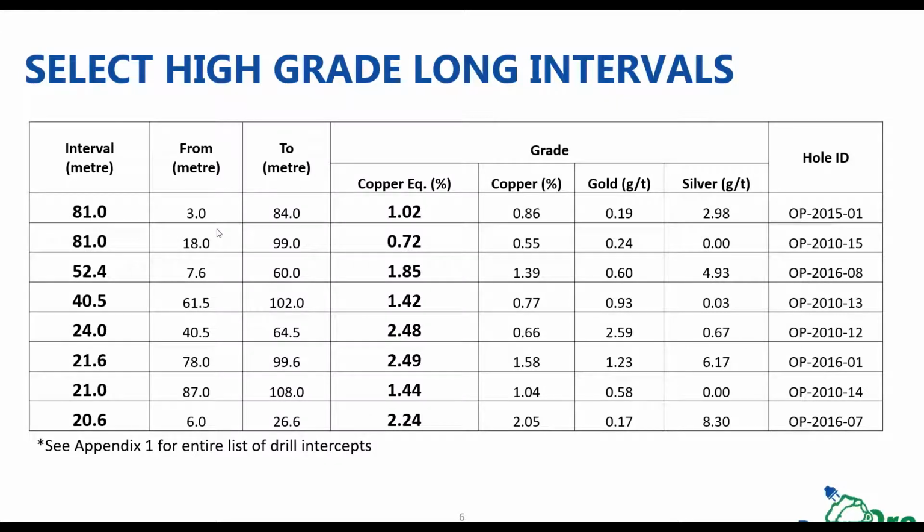Again, you go back, there's going to be some high-grade intersections, veins within this 80 meters, but it's important, and I have a slide that I'll demonstrate, it's important to note that the materials in between the veins also carry copper.